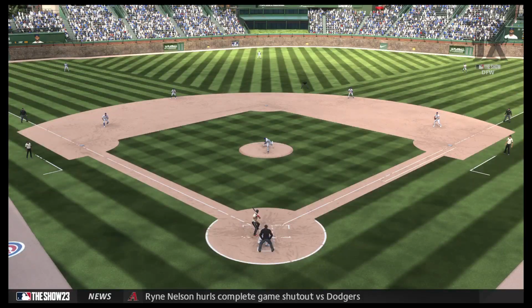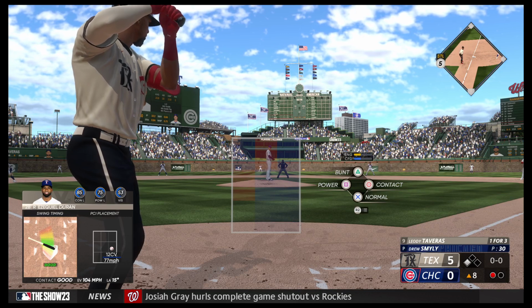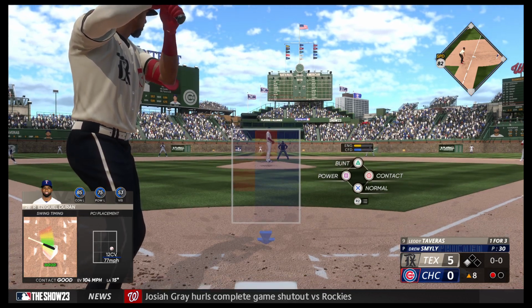You know, hitters, they take so many reps in the cages working on going to the opposite field, and it doesn't always translate into the game, but right there it did, and he did it perfectly.